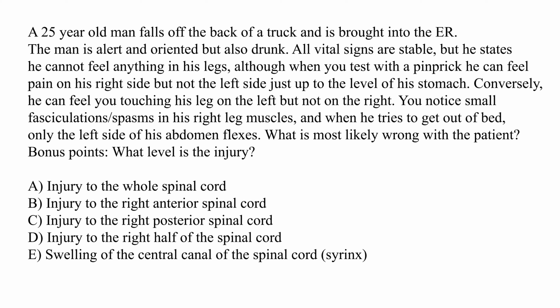You notice some small fasciculations or spasm in his right leg muscles, so that would suggest upper motor neuron injury, right? And when he tries to get out of bed, only the left side of his abdomen flexes, which suggests some sort of right-sided flaccid paralysis. So what is most likely wrong with the patient? Well, if we draw this out, which is always a good idea just to keep track of things, it's hard to keep track of all of that in your head.